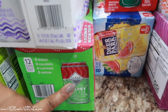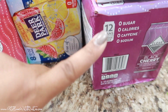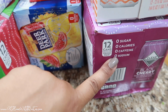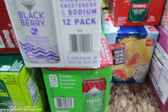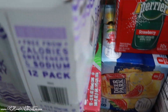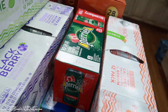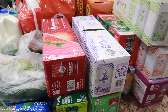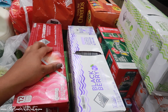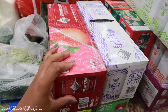This one's cherry limeade, this one's black cherry, but this is, I guess, a different brand, or this says no sugar, no calories, no caffeine. So I don't know what the difference is between these two, so I have to look on the back to really see. Maybe it's a different brand, but I don't think it is. I'm sure there's some differences, but that's neither here nor there. So that's all the sparkling waters I got. I know it seems like a lot, but this is going to last us for a long time. And I'm gonna go ahead and restock all of this stuff on my cart.